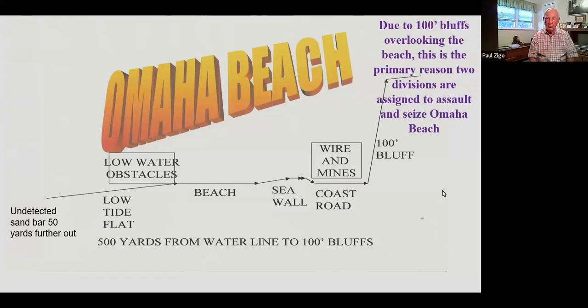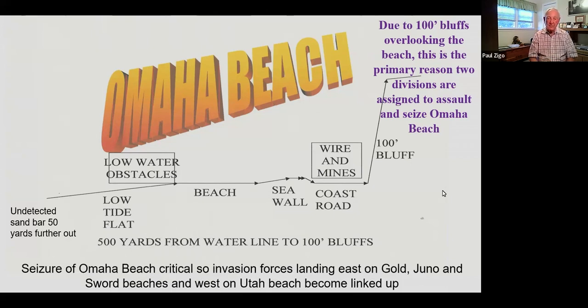Now, due to the 100-foot bluffs overlooking the Omaha Beach region, that's the reason why two US divisions, the 29th Infantry Division and the 1st Infantry Division, were assigned to assault this beach. And the seizure of Omaha Beach was critical. The invasion forces landing east on Gold, Juno, and Sword were the beaches to be seized by the British and the Canadians. And the beach west of Omaha, Utah Beach, was to be seized by the U.S. 4th Division. By seizing Omaha Beach, you could link up those beaches, and the front would be one major united front facing the Germans. Omaha Beach had to be taken.